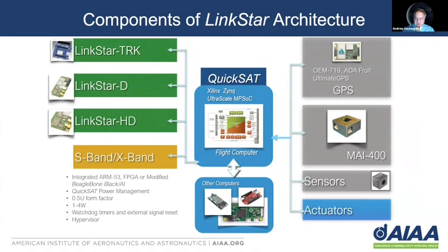Besides the radios and the computer itself, we have tied into this architecture for our demonstration today a GPS, in this case, the Novatel OEM719. You can also use the Adafruit GPS for ground testing. It's a little bit of a cheaper option. And of course, you can have a range of sensors and actuators hooked up to your satellite, all communicating through the QuickSat environment through the radio systems.